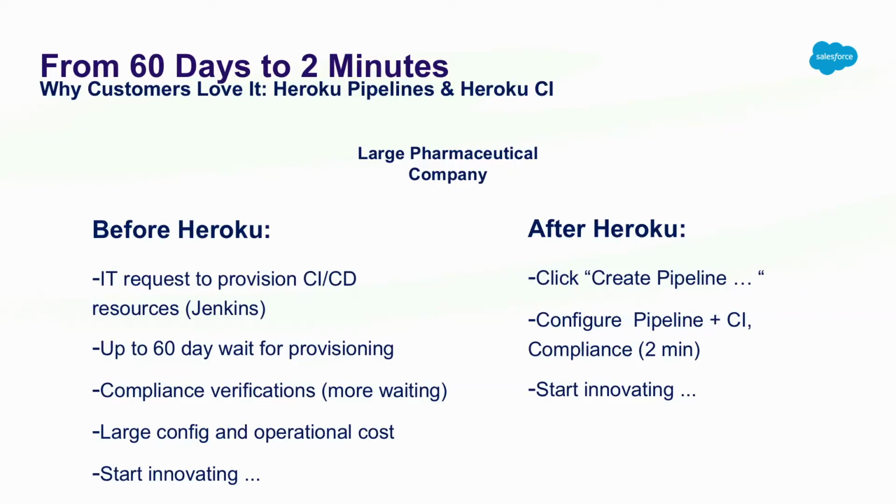This company was one of those companies, and it took them 60 days to wait for that. Remember, before we said that speed matters? We wanted people to be agile. You want to get out there to react to market forces. Even if you are a large pharmaceutical company, 60 days is still a long time. Two months, a lot can happen in 60 days.